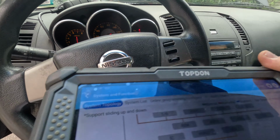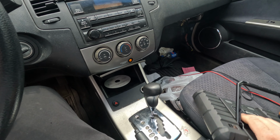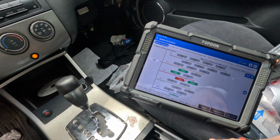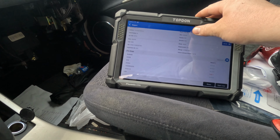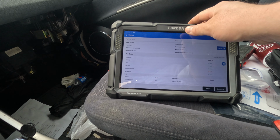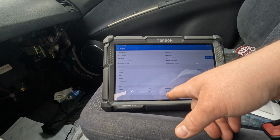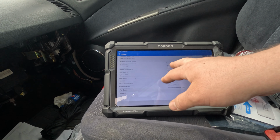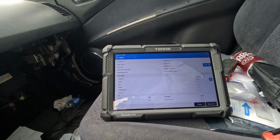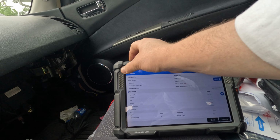All right, let's see what we got here. I just did a whole scan. Let me just make a report. Okay, so we have one fault in the transmission called initial start. That's it. Now, it looks like we read very few modules. We read the IDPM, the transmission, the airbag, the BCM, and the engine.